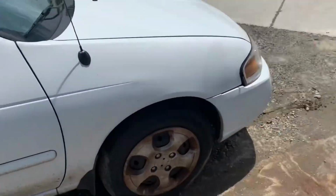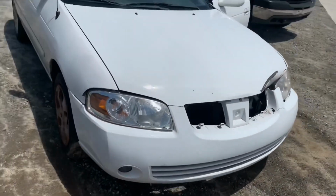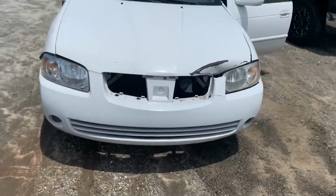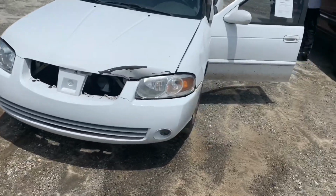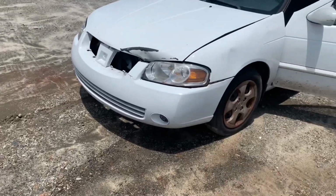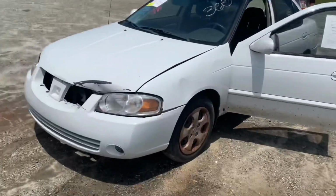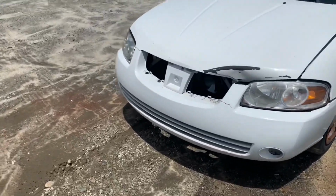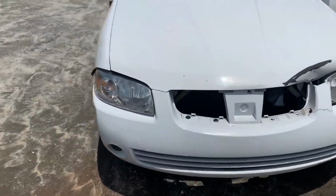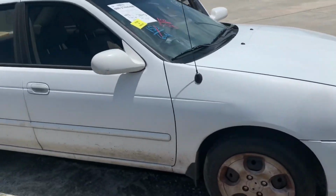I'm mad I didn't even see this car. This is right up my alley. I'd be moving too fast. I was too busy worried about some other cars. That's what it was. And I probably seen that and maybe thought it was a salvage or something. I don't know what the hell I was doing. But at least my partner got it. You know what I'm saying? Keep the money in the business, you know what I mean?